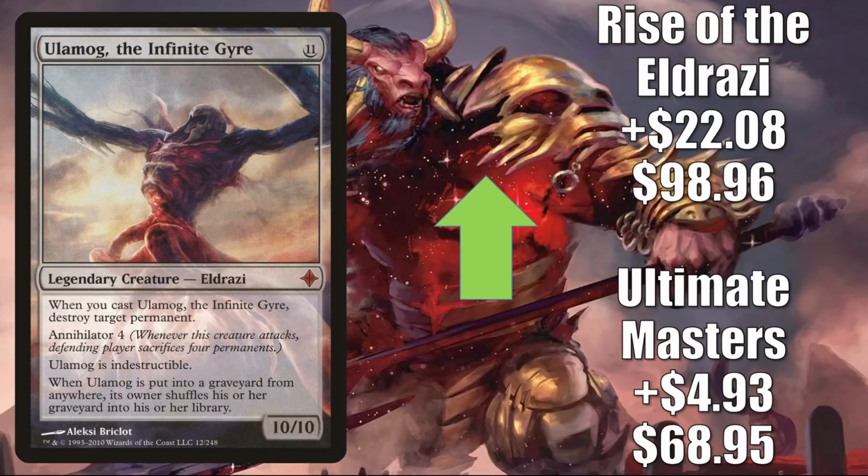Ulamog, the Infinite Gyre. Ultimate Masters up $4.93 to $68.95. Rise of the Eldrazi up $22.08 to $98.96 this week. This is a big Commander card in Kozilek, the Great Distortion, and more.